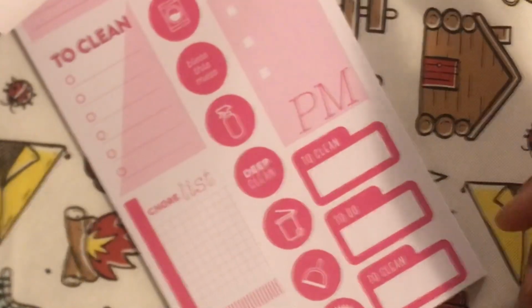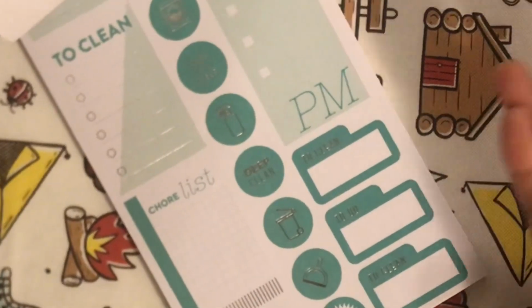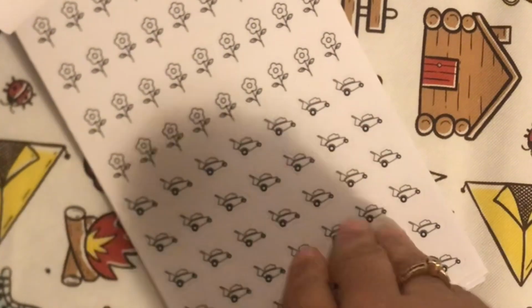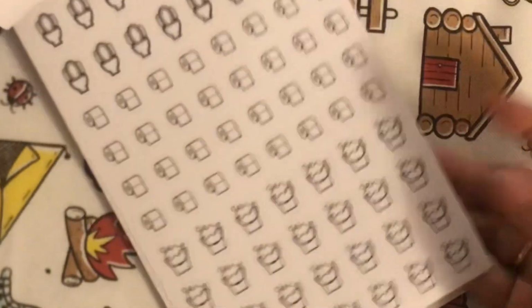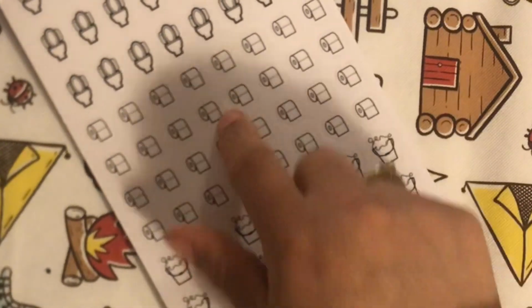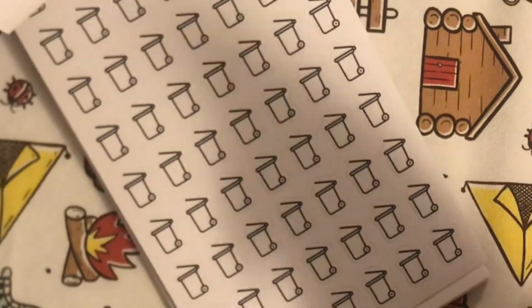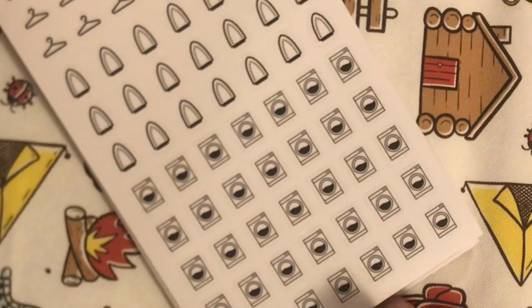Yellow. Pink. What is this? Green or teal? Teal. Purple. Red or orange shopping carts. Now these, I don't know, little florals. I don't know, what is these? Vacuum cleaners. Little bucket, tissue, toilet. I guess if you're gonna clean or recycle. It's a lot of these, I don't know. And I feel like it's gonna take me a long time to use these little icons.